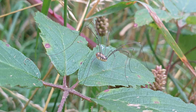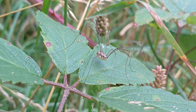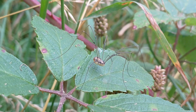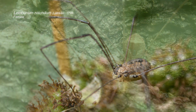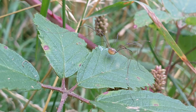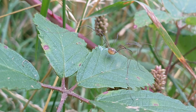Look for it on low vegetation throughout woodlands. They tend to stand on the top surface of leaves of plants like nettles or bramble, as in this instance. This is a female. Females are very different from the males, and there is a similar species in Leiobunum blackwallii, but Leiobunum rotundum here is the commoner of the two in Sherwood Forest.